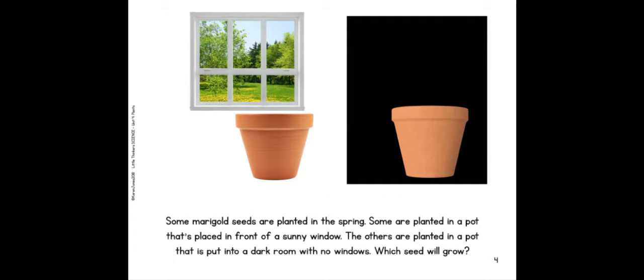Some marigold seeds are planted in the spring. Some are planted in a pot that's faced in front of a sunny window. The others are planted in a pot that is put into a dark room with no windows. Which seed will grow? Point to the pot that you think will grow the seeds.